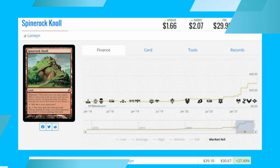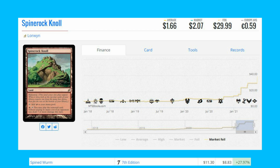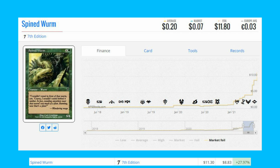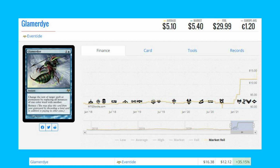Now we're going to take a look at the biggest foil winners of the day, and we are going to start that list off here with Spinerock Knoll from Lorwyn. This rare land is up 27.49% from $30.67 to $39.10. We've got Spineworm, a 7th edition foil, up 27.97% from $8.83 to $11.30. We've got Scion of the Ur-Dragon from Time Spiral, up 31.33% from $122.31 to $160.63.